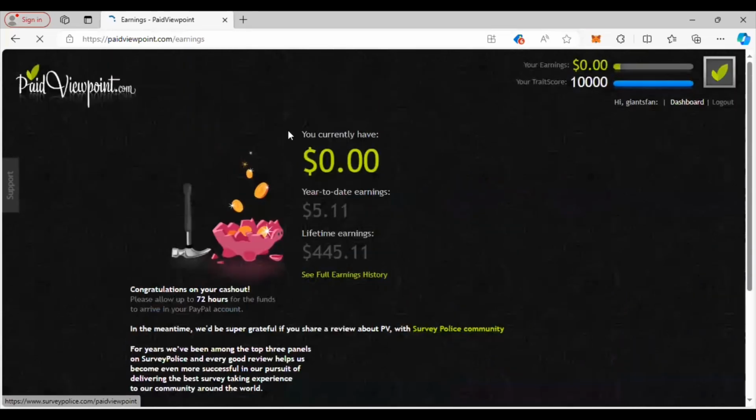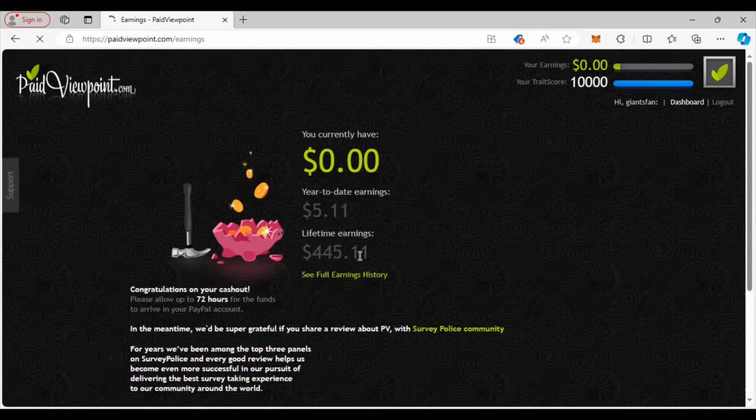And just like that, money's been taken out. You'll see here how much I've made year to date. Oh, my lifetime earnings, $445.11. So just that easy. It says here, please allow up to 72 hours for the funds to arrive in your PayPal account. They usually send it to you either the same day or the very next day. It doesn't take long to get your payment.